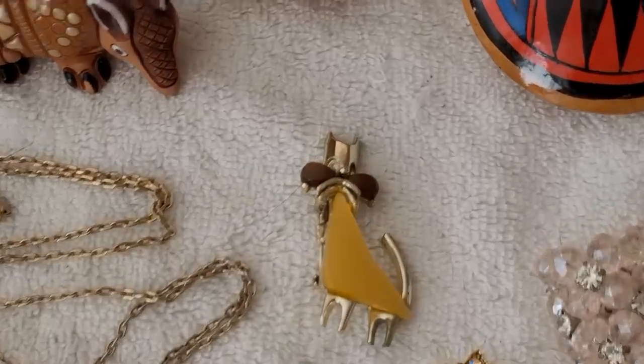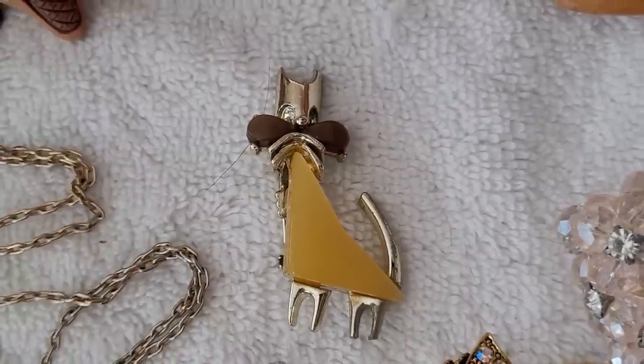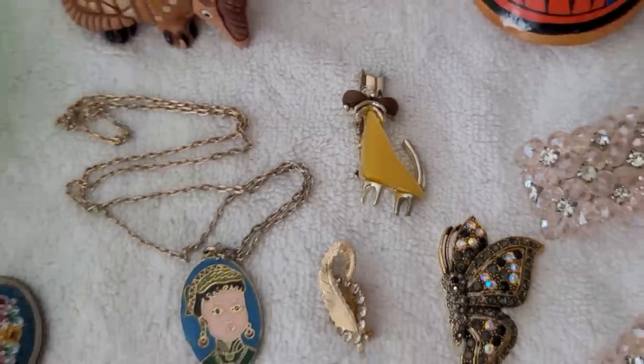My favorite has to be the cat. Look at this guy. So mid-century modern, that one. Absolutely love it.